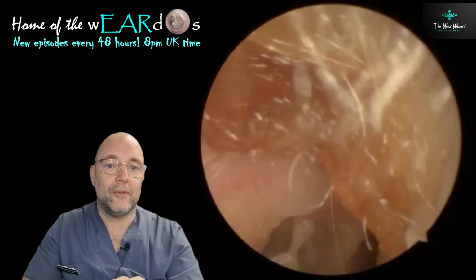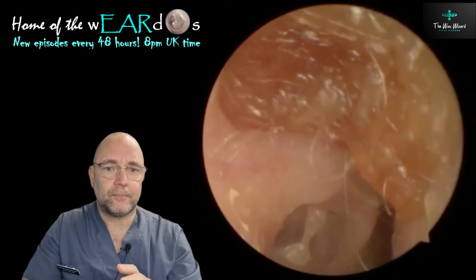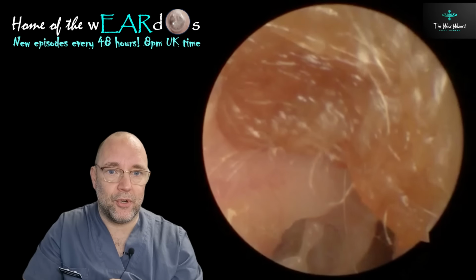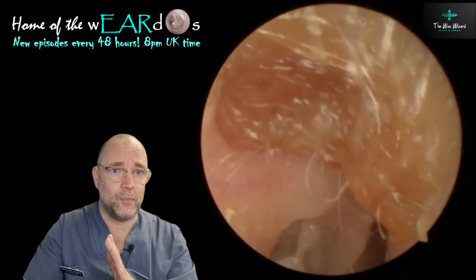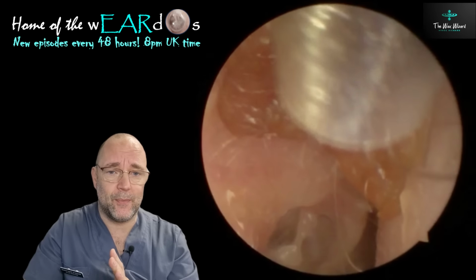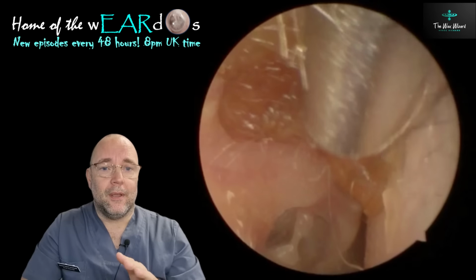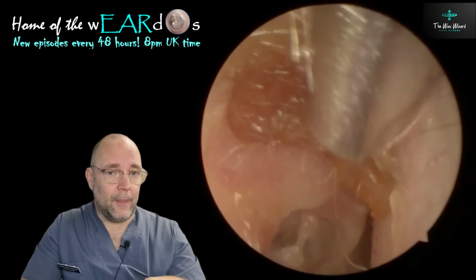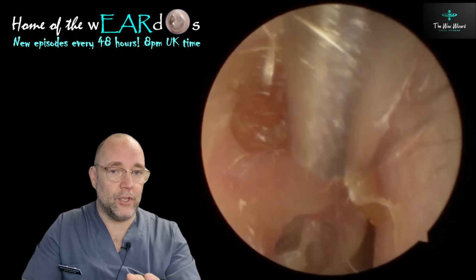Now, you can probably already see in the distance, can't you? There's something not quite right with this eardrum. And it is extremely retracted. And when I say extremely retracted, it is really retracted. The pressure it's being put on is immense. It's really being pulled in. You can see it wrapped around those bones, can't you? Behind the ear, quite a big pocket in the attic region as well, which is never good.